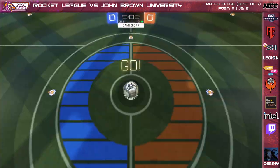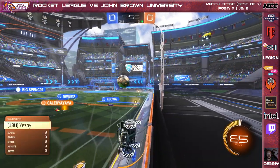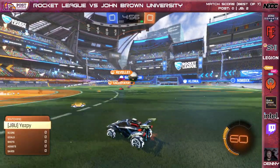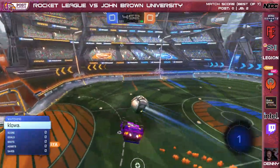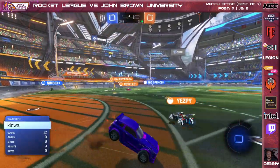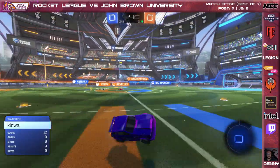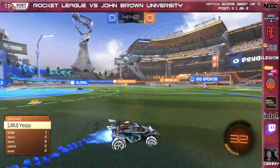They do not want to let John Brown go to match point here. So almost feels like they must win game three for Post here, already down 2-0. Yesby can't get his car on the ball. Klowa unable to put a shot on net. Good recovery though. Now Caleb in transition. Not quite enough oomph on that ball. Good clear from Spencer.